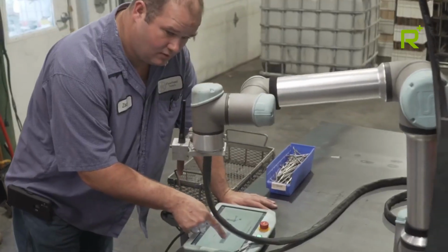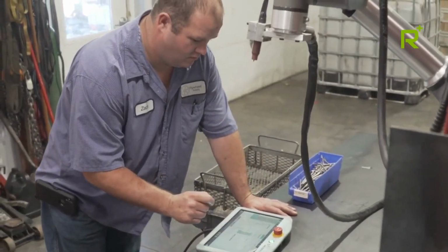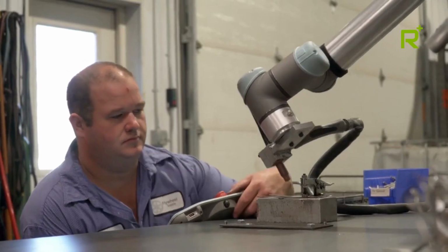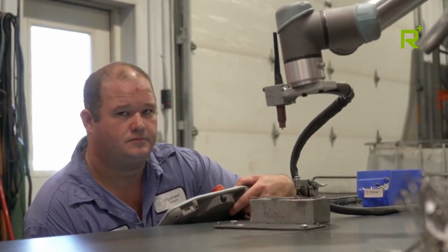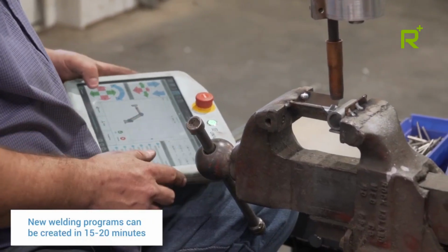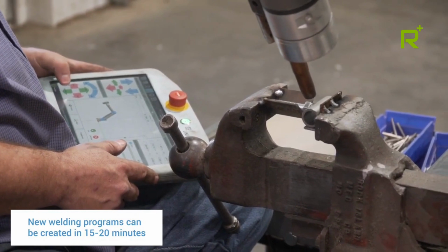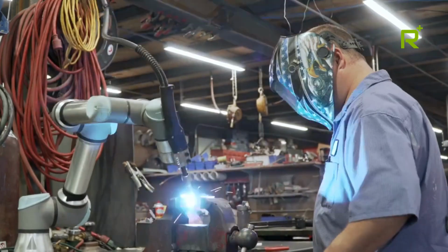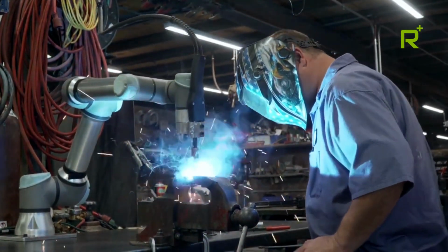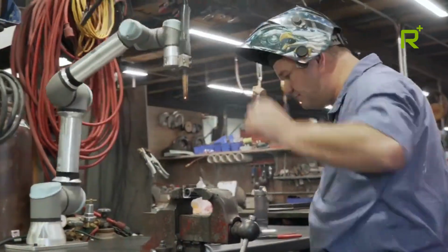One of the really nice advantages of the UR robot and the software is you're able to take a CAD file and output a G-code toolpath like you would use on a mill. By creating multiple planes inside PolyScope, the software, you're able to easily move certain features of your weld around to adjust and tweak to dial in exactly where and how you want the weld to lay.